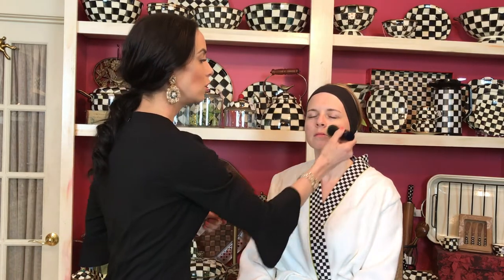I do it in a circular motion around the face, and it really makes sure that it's not going to settle into your fine lines and wrinkles. It almost perfects your skin. I love this product. So I always am recommending that if you do this, do this with it. Spend that little bit of extra money because it really does make the world of difference with your foundation.